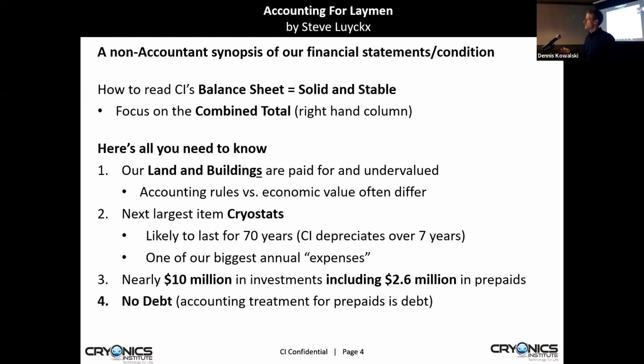Pat shows the prepaids as a liability because those are refundable. But in effect, we earn the interest from those. Those are separated, and we basically buy very conservative interest-bearing investments from those funds in case there's a call on CI, so to speak.